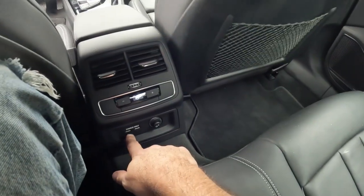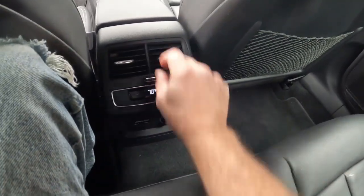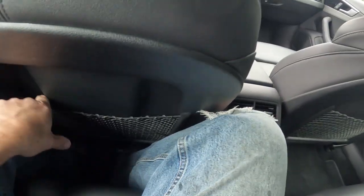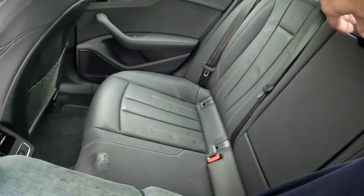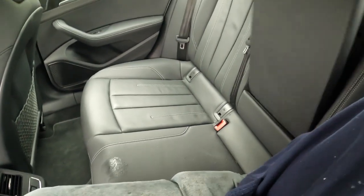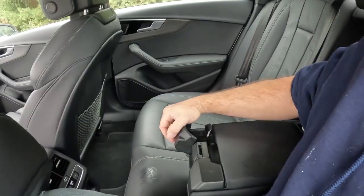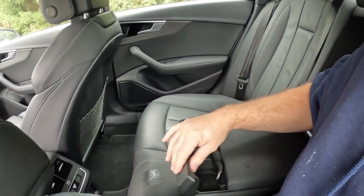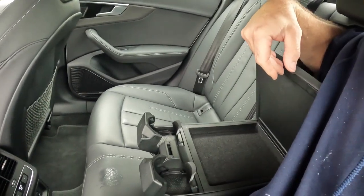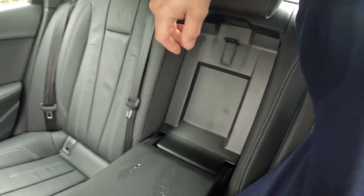I have 2 charge ports in the back. We also have a 12 volt. You can adjust your temperature and your vents, and you can open and close them here. Both seats do have map pockets. Into the middle here. Man, this is tight. I can pull down the center console. Just makes me feel even more claustrophobic. We have cup holders here. This does open up, so there's a small amount of room here. Just trying to see if there was a pass through.